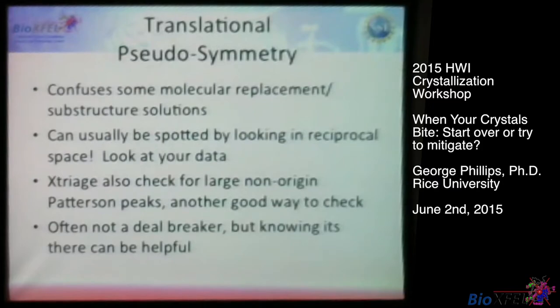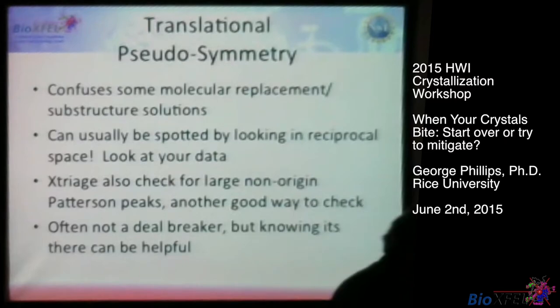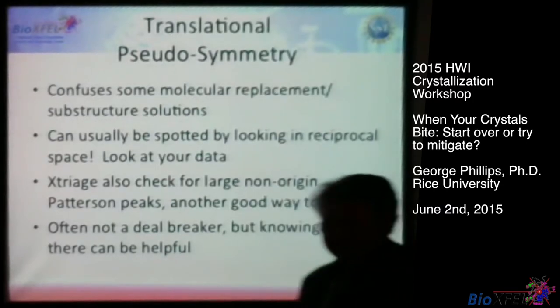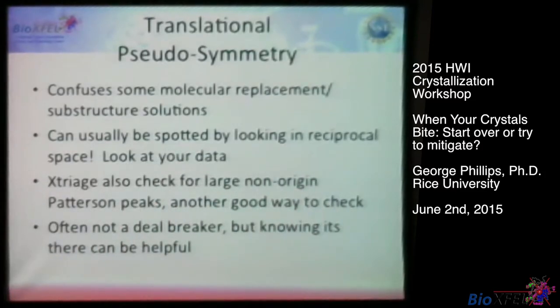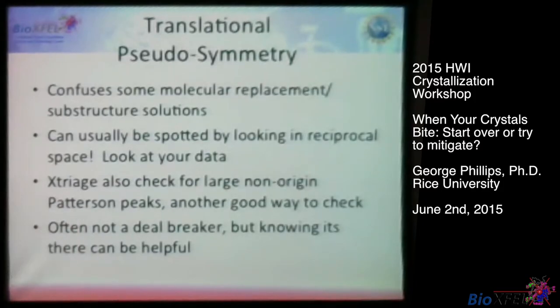Okay, so let's assume that you've collected some data and the crystals aren't so mosaic and they diffract to the resolution that you're happy with. What are the other things that can cause your crystals to be problematic and keep you from just knocking out the structure? One is translational pseudosymmetry. So this would be the case where you had more than one molecule in the asymmetric unit, one staggered with respect to another one, in the same orientation.